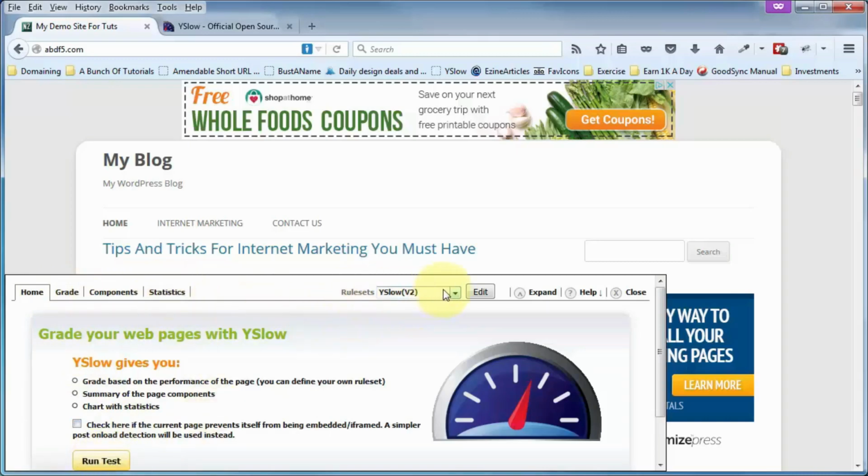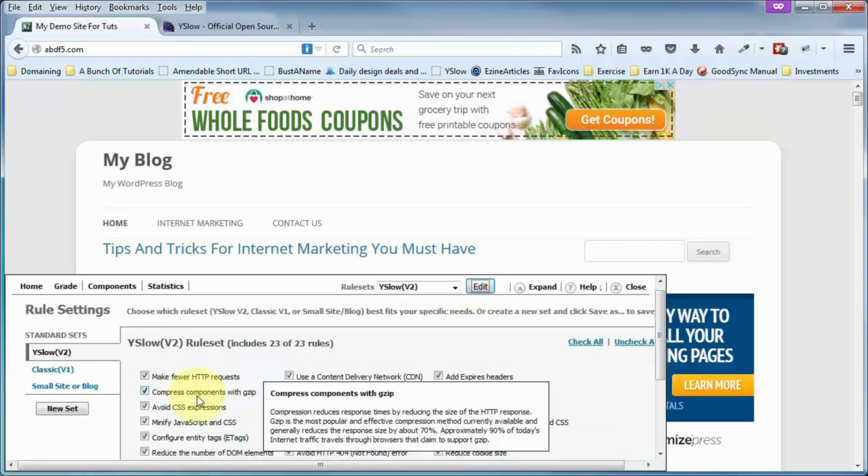But you have here various rule sets. By default, you've got 3 rule sets. And the V2 tests for all 23 of those rule sets we talked about a second ago. The classic V1 only tests for, I believe, 13 of those 23, and the small site or blog tests for 15 of those 23. So if you do not want to know about all 23 possible pluses or minuses to the speed of your site, then choose V1 or this one, or you can click on Edit and create your own custom set.